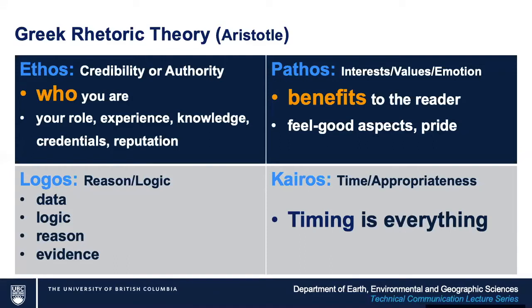So ethos is credibility or authority. If you are going out with a proposal, let's just imagine for a minute that you're taking your services and you want to sell your services to your client. So the first thing is you need to be credible or authoritative. Of course, we don't all start out as credible or authoritative. So what can you do if you're new?